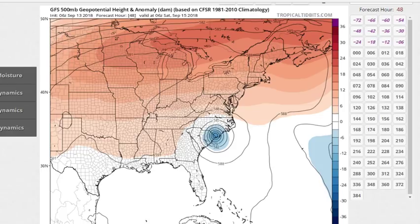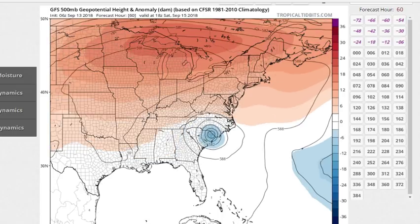The center of it could be a handful of miles inland or a handful of miles off the coast, and that could have a huge impact in terms of the weather conditions that you'll be experiencing, the tidal conditions that you'll be experiencing. The rain will be a constant either way, so I don't think you're still going to wind up getting heavy rains through all of this.